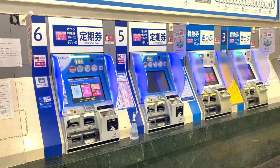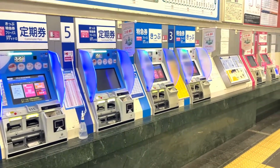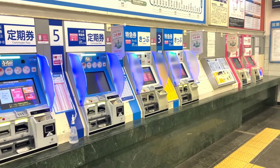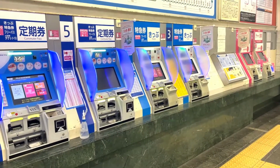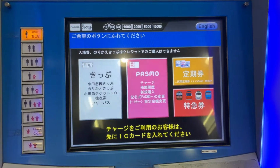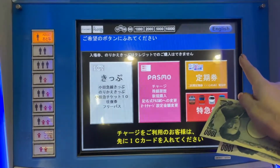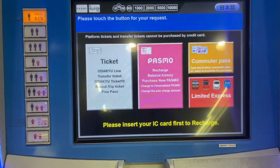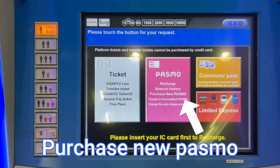Next, I'll show you how to get a PASMO. Some pieces of fare information will be displayed in English.